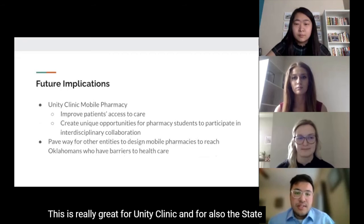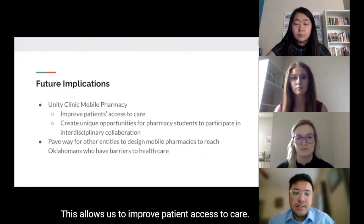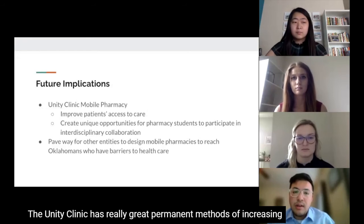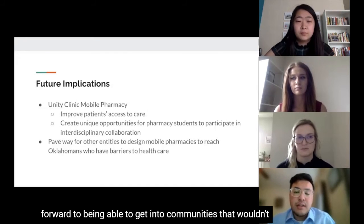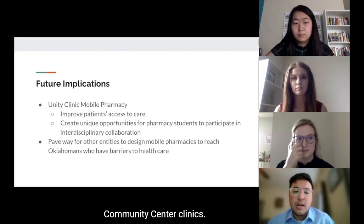For the future, this is really great for Unity Clinic and for also the state of health of Oklahomans around Oklahoma City, around Tulsa, and in rural areas. This allows us to improve patients' access to care. The Unity Clinic has really great permanent methods of increasing access to care for underserved populations, but we're looking forward to being able to get into communities that wouldn't traditionally be able to visit our Good Shepherd or Cole Community Center clinics.